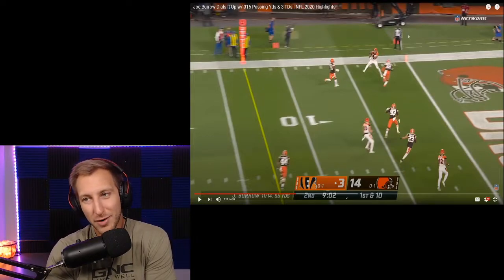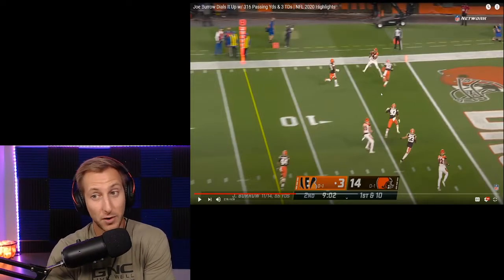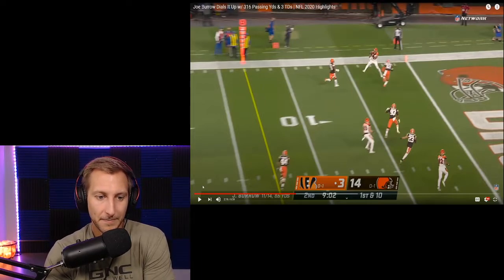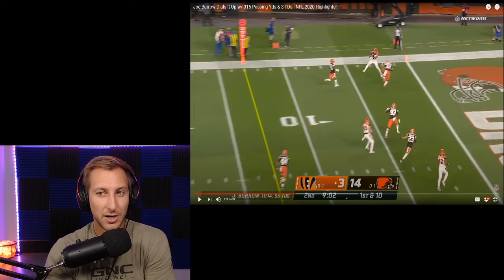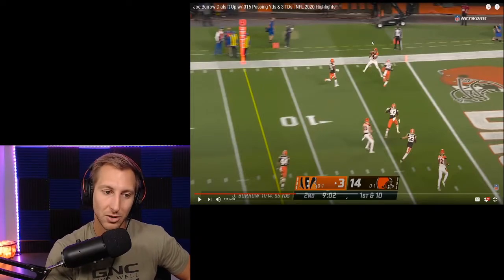If he overthrows it, does he run out of room? Does it have to be in this window right here? Should you have thrown it earlier? If he puts it further, is the safety there? If he puts it further, is he out of bounds? This might be one of those things where it's overthrown or underthrown only because he may have let it go a little late. So it's still a good throw.